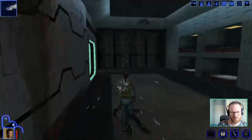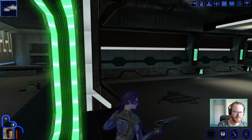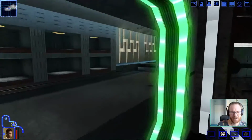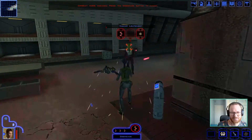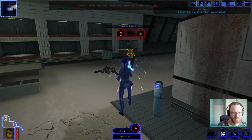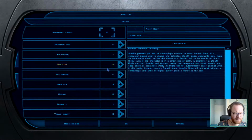Uh-oh, I missed, I guess. It's a little annoying that when you play as a ranged character, it doesn't show your hit rolls. But yeah, I guess you can just see if you don't land any damage, you know that you missed, so it doesn't matter that much. Okay, maybe we can just win this shootout. Nice. Am I level 6 or 7? I'm level 6, so this is going to be my last level.